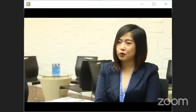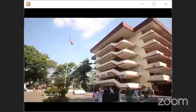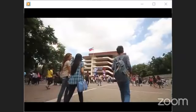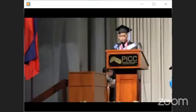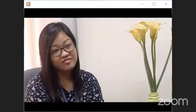PUPians enable people everywhere to grow and thrive. PUP is one of the pillars of the nation because it is an institution that provides good graduates, and people who really contribute to the success of the community or to the success of the country.